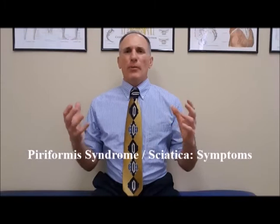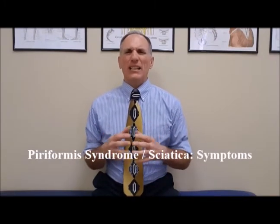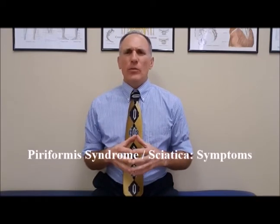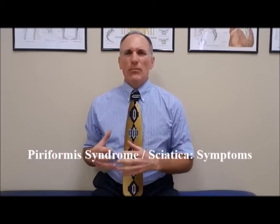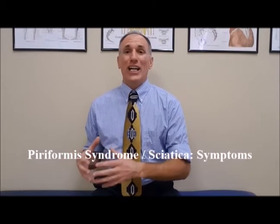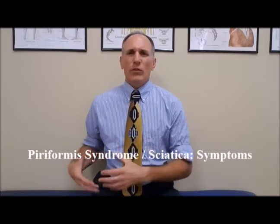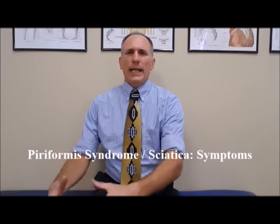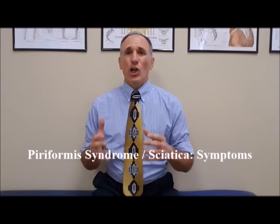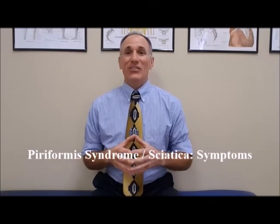Other symptoms of piriformis syndrome include tenderness, especially right at the piriformis muscle. Many times, just pressing down on the piriformis muscle will make these symptoms worse, not only in that area, but through the entire course of the sciatic nerve. Like I said, the symptoms begin in the gluteal region, go down into the thigh, into the lower leg, and may possibly go into the toes. These symptoms are basically along the course of the distribution of the sciatic nerve.